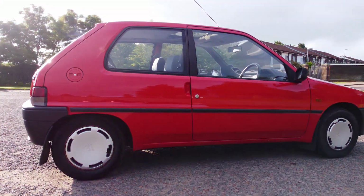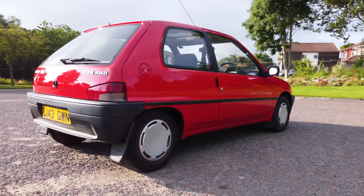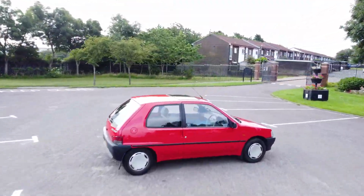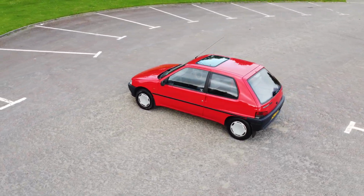For 28 years old, she hasn't come out bad at all. Yes, we could have got more depth and shine and clarity, but for the amount of time spent, it's a great result. There's still more to do with the trim and the glass, but just have a look at this little pug and enjoy. She looks well.